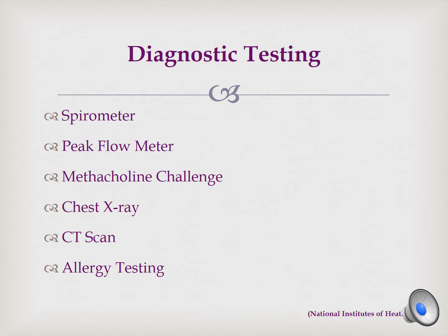Methacholine challenge is done with methacholine, which is a known asthma trigger that, when inhaled, will cause a mild constriction of the airways as an indication of asthma. A chest x-ray and a CT scan of the lungs and sinuses can identify any structural abnormalities or disease. Allergy testing can identify allergy triggers and can lead to a recommendation for allergen immunotherapy.